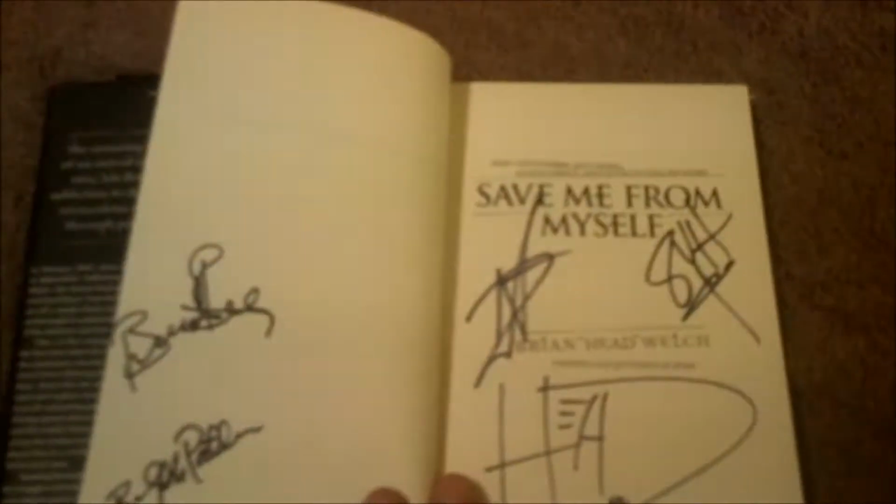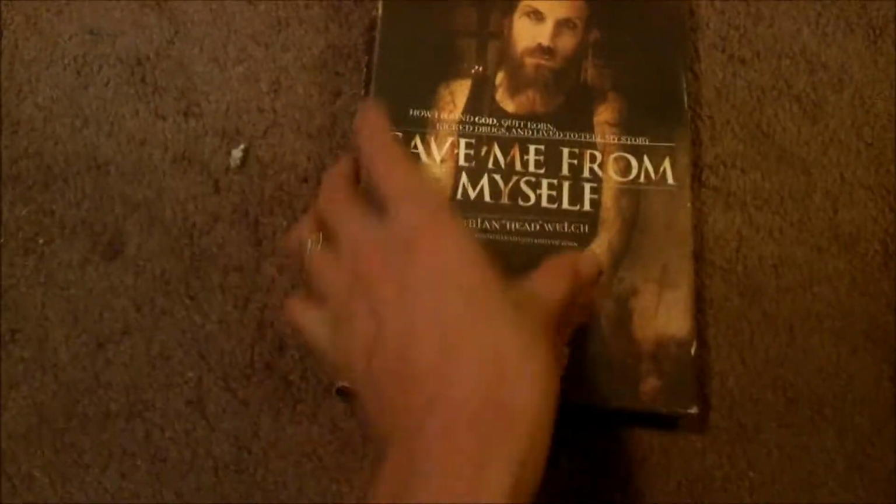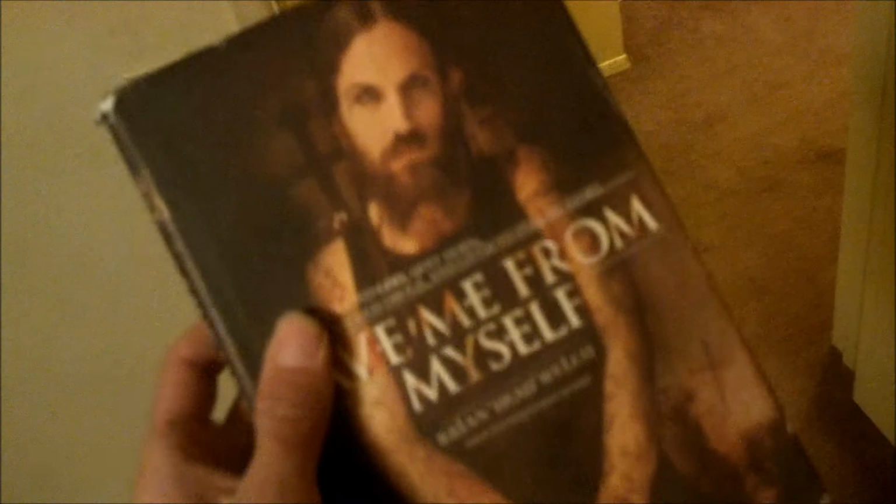Yes, I do. Brian Head wrote, Save Me For Myself. And it is signed by the band. So I'm happy about that. That's my other prized possession right there, even though the corners are all messed up. But whatever. I read it, had it for like a year, and then had him sign it when I went to Creation. So that's all cool.